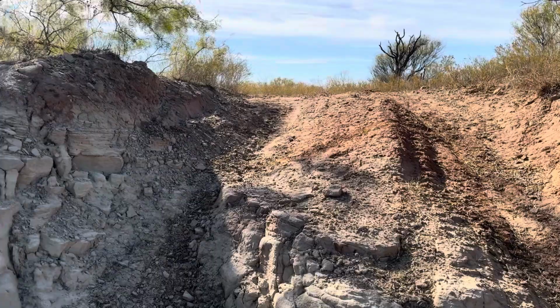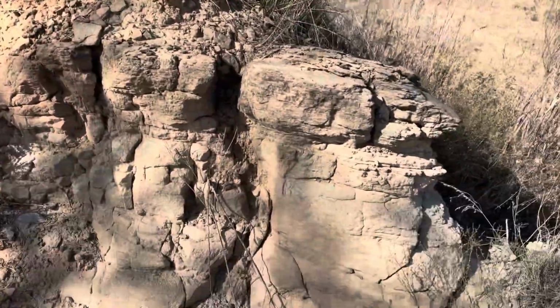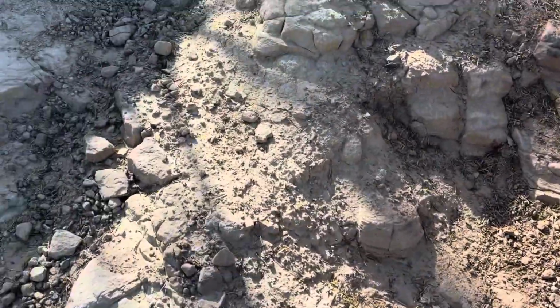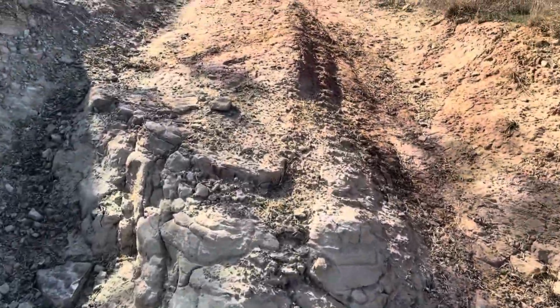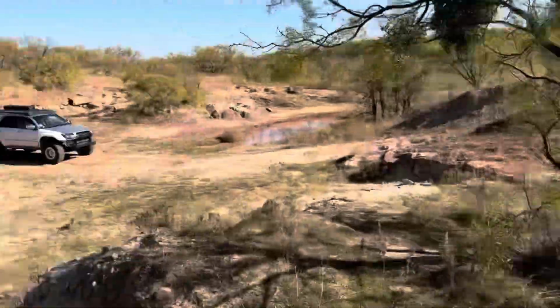It's pretty much like standing at the base of it, isn't it? This is waist high to me, and I'm 6 foot. I don't go up it, but another day I will go up it and try.